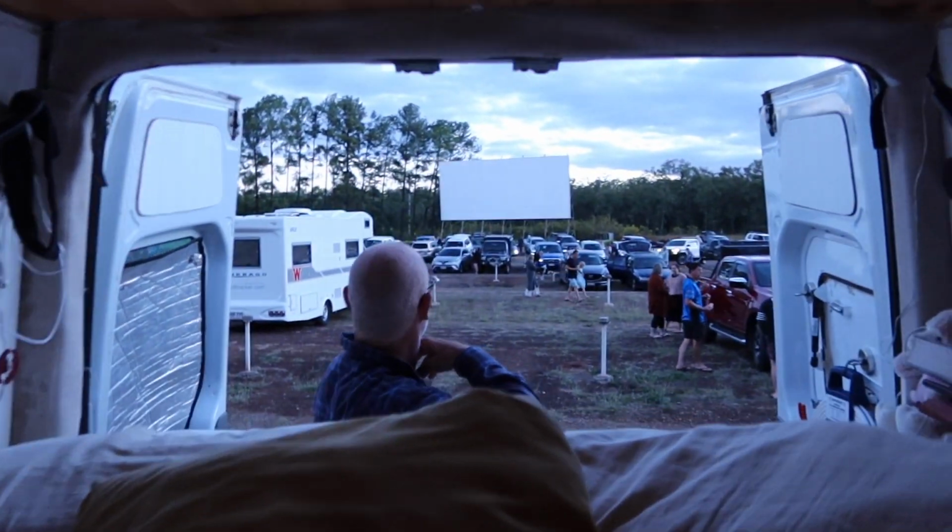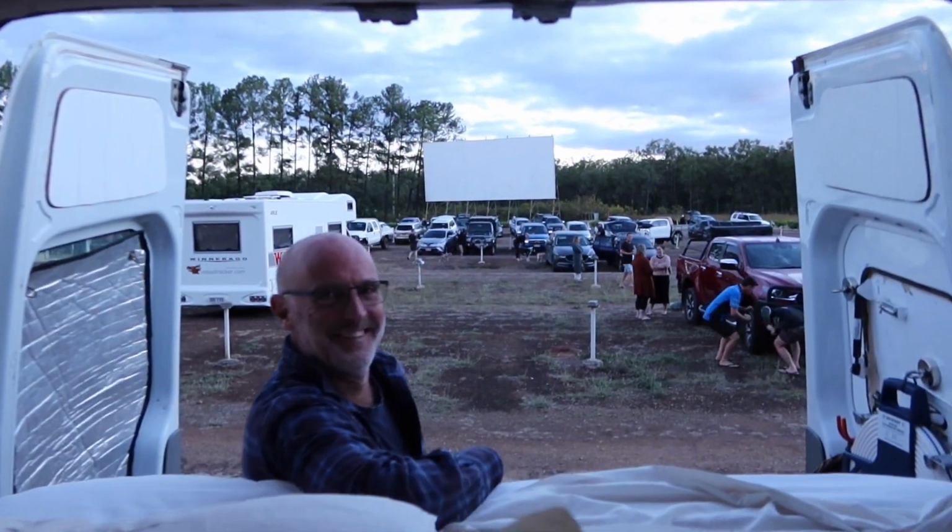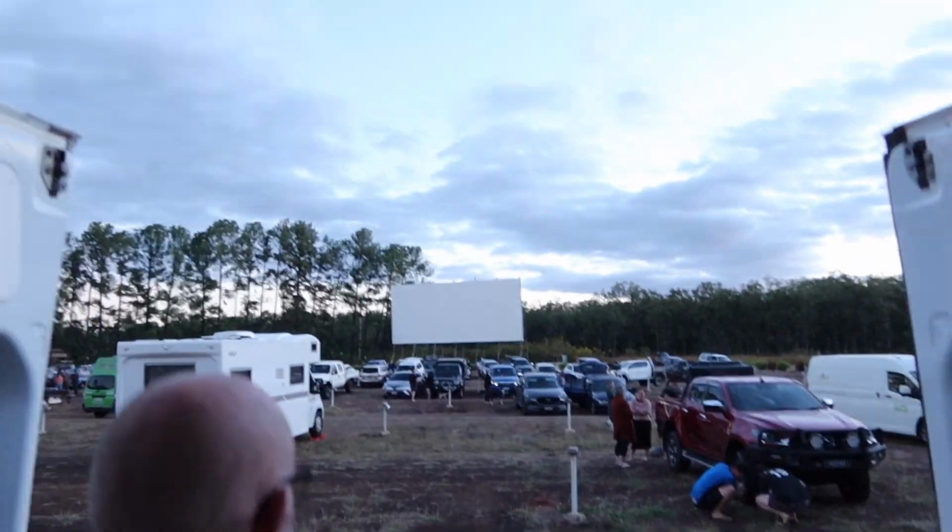Late on Saturday afternoon, I remembered that there's a drive-in movie field just outside of Mareeba. And once you pay to see the movie, you can camp the night. Sitting up in the back of the van. We've just watched Top Gun. Now we're sitting down to watch another movie called The Lost City. Sandra Bullock. Should be good.